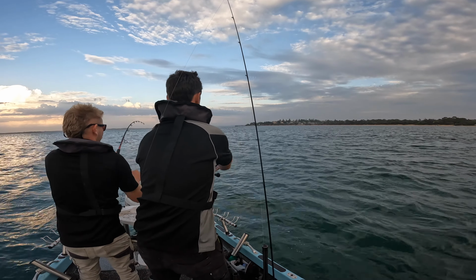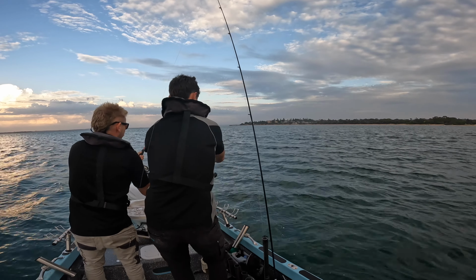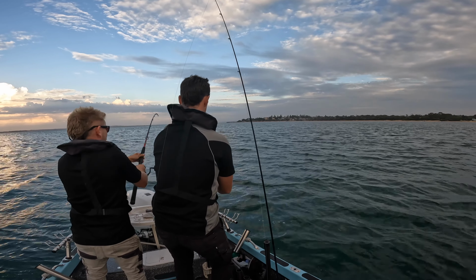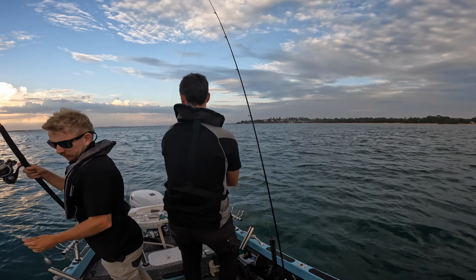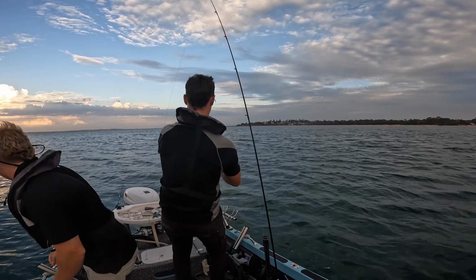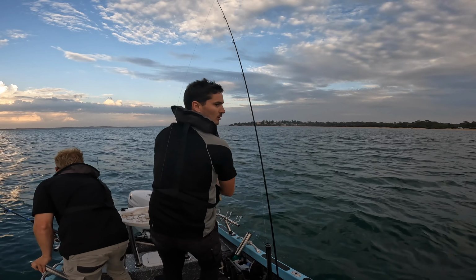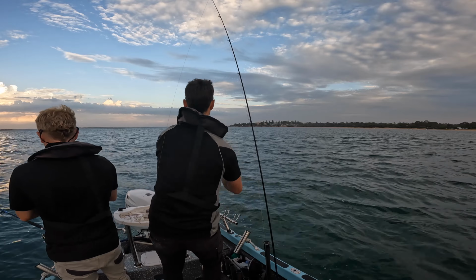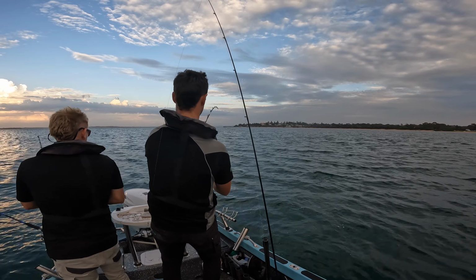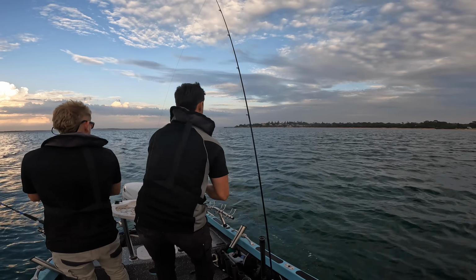Lucky taking her out. Keeps shaking its head. I need to be sharp. That's big. Doesn't feel nice, it feels something like a chase. Oh, that was a good run. This is a big shark, I reckon. Massive, massive run.